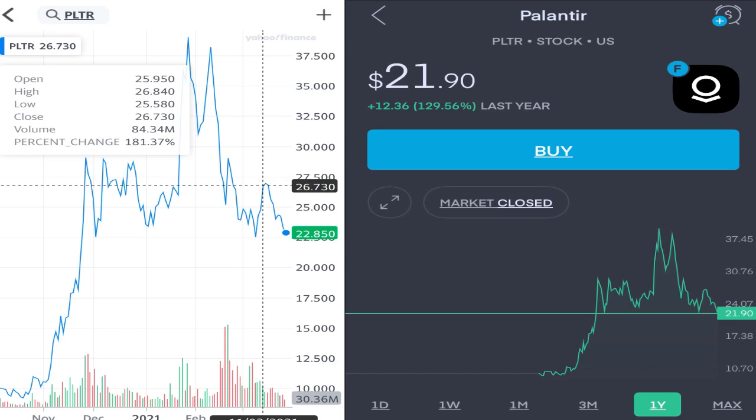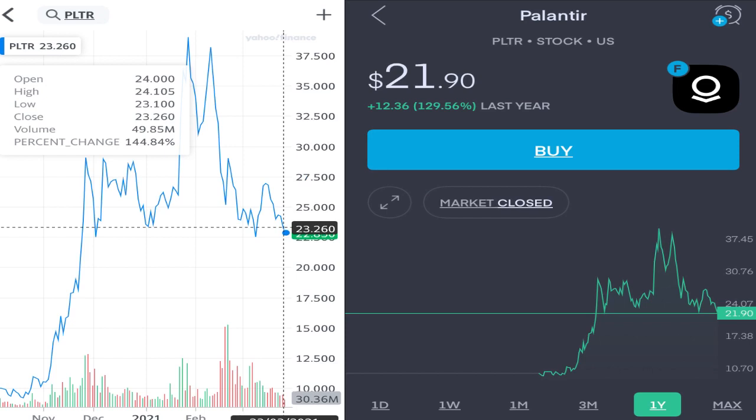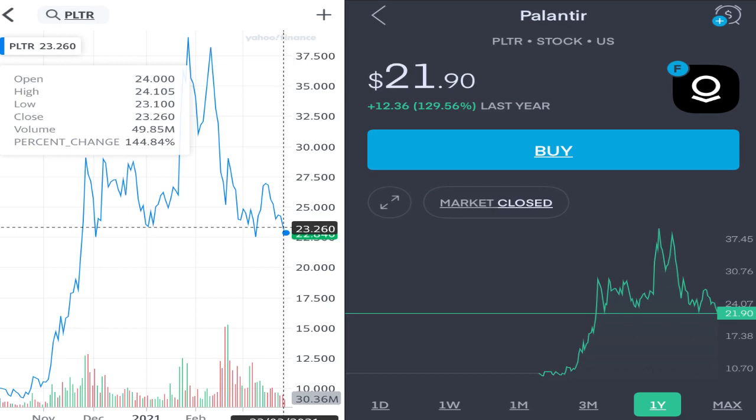We saw a bit of a rise back there up to the $26 mark, but as we can see now, it currently sits at $23. So it's taken quite a bit of a drop. But when we look at the next segment of what the analysts are saying about this stock and where the share price could be headed, or where it should be headed, it'll give you a bit more of a look into how this could be generally a great time to buy this stock right now at the current share price.